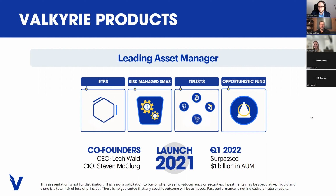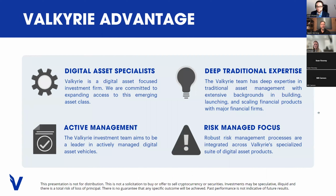We did pass $1 billion in AUM in Q1 of last year. The markets have been down since then, so we're not quite at $1 billion, but we're hopefully charging back up there over the course of this year.